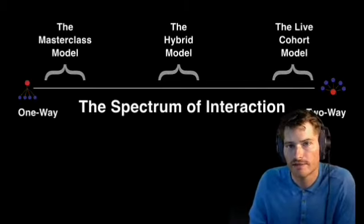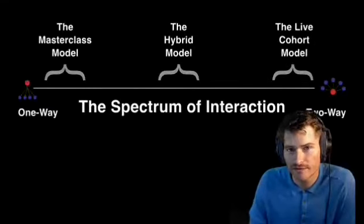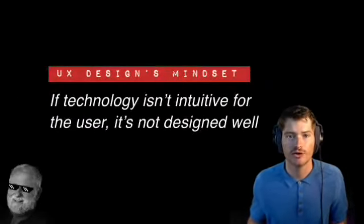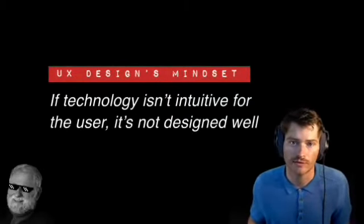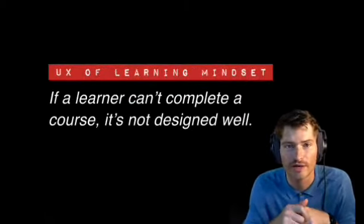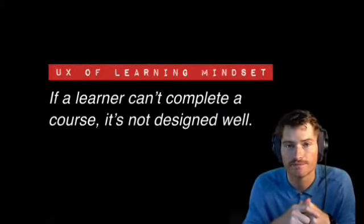So knowing that kind of crazy bit of information, that the completion rate is so low on some of these courses, I have a different way of thinking about the UX of learning. You know what I was talking about, this quote that I said earlier, or the summary of what Don Norman was saying, the UX design mindset: if technology isn't intuitive for the user, it's not designed well. Well, I take a more specific, different, and kind of similar mindset when it comes to the UX of learning. If a learner can't complete a course, it's not designed well.